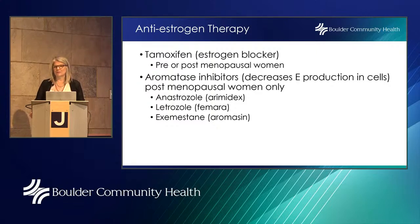Tamoxifen is an estrogen receptor blocker, so it blocks estrogen that the body's making, and it is effective in women that are premenopausal or postmenopausal. Aromatase inhibitors decrease the production of estrogen inside the cell, and they really only work in women that are in menopause. They only work when the ovaries are not making estrogen. There are three different aromatase inhibitors. Everything has two different names to make it especially confusing, but the brand names of the three are Arimidex, Femara, and Aromasin. They all work equally well. They all have similar side effects. Often, somebody does better with one than the other.